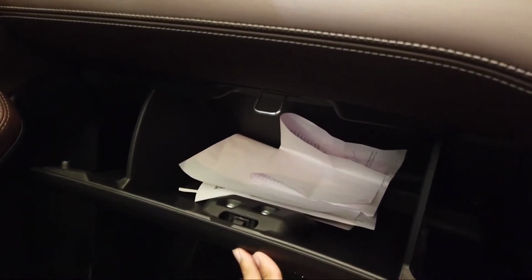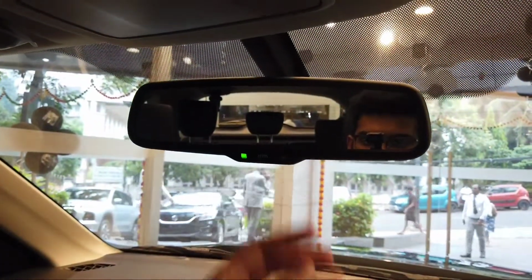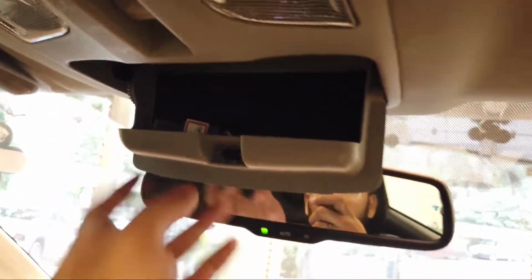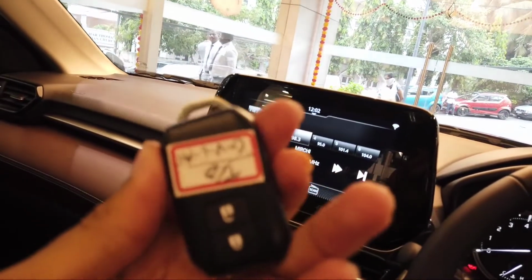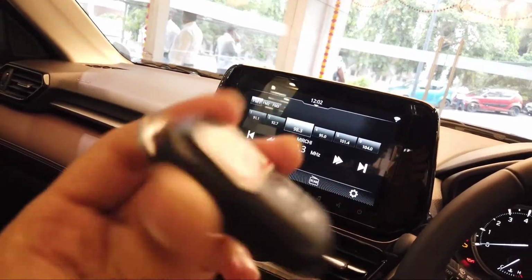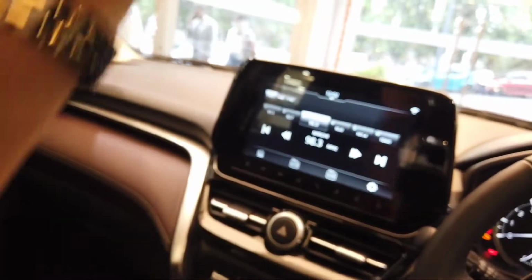Is there a cooling function? Let me just check. No, there is not. It is not a cool glove box, and there is no light as well. It gets an auto dimming inside rear view mirror. This is the sunglass holder where the key is placed right now, and this is how the key looks. It just gets lock and unlock functions.